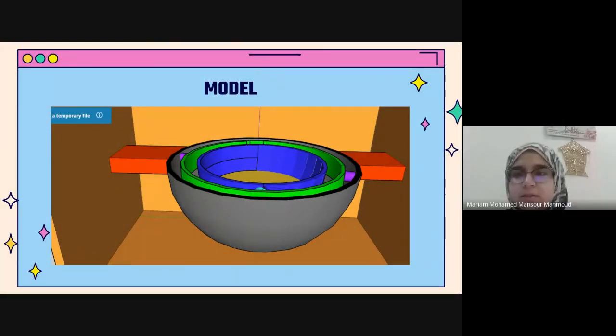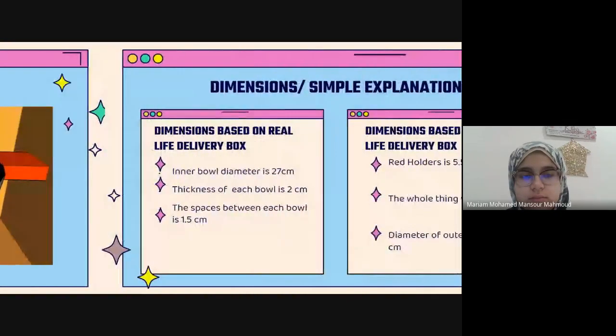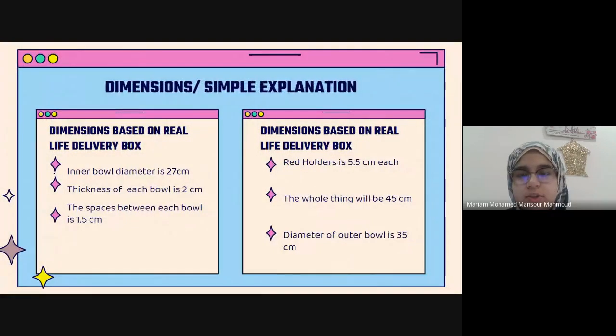Our model is a semisphere, as you can see, and it consists of two bowls and a ring that are connected to each other in four points. In the inner bowl, there is a support so we can place the package on it. These numbers are the dimensions of the model. We took into consideration the size of the delivery box used in most delivery motorcycles. You can see here the dimensions of the bowls and the spacing between each bowl.